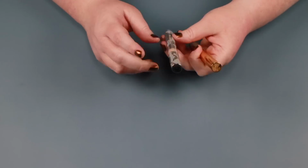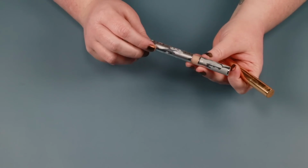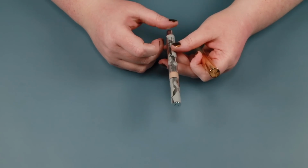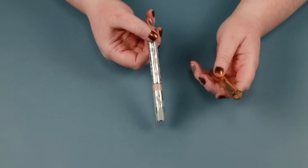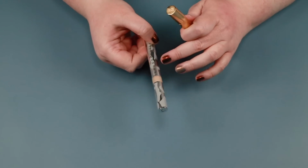Then I got some concealer pens. The Chantecaille one, it was fine. It was okay. I don't remember hating it completely. I don't remember loving it either. It's just kind of in the middle. I feel like I have better concealers in my collection, and I don't think this is something that I would ever pick up again.